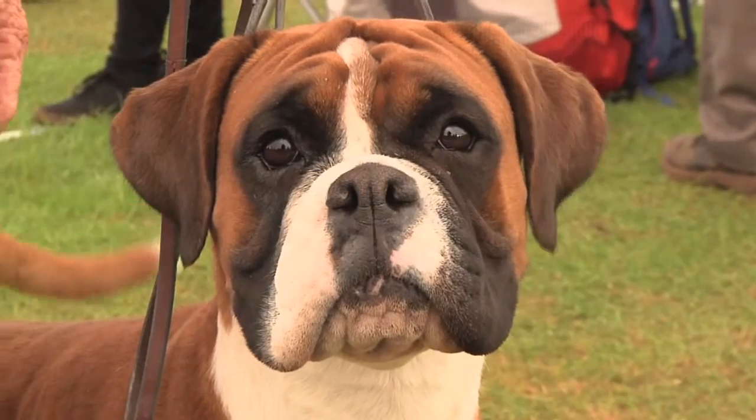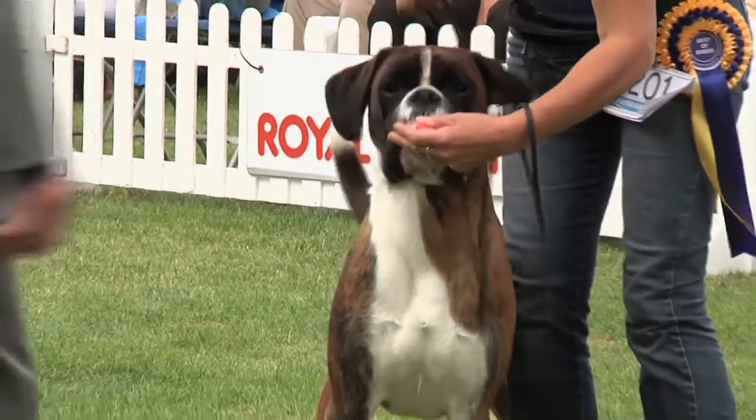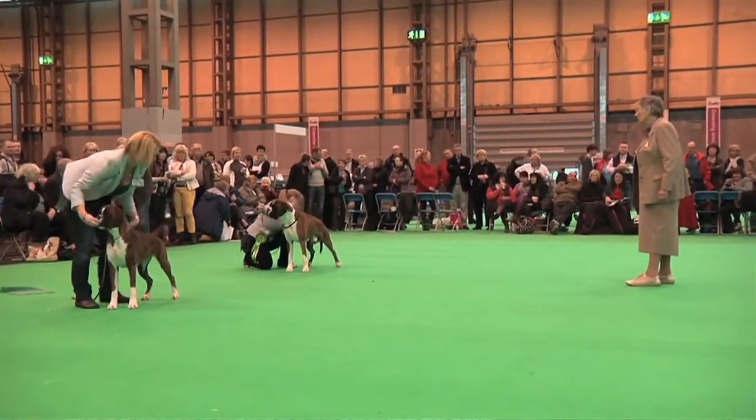When judging, a lot of attention is paid to a boxer's head. Tell us about what the archetypal head should look like. Okay, I'm glad you asked me that question, because the reality is the boxer isn't a head breed. If you look at what's asked for under the breed standard, it talks about looking at the general appearance first, and that overall view you get from across the ring.